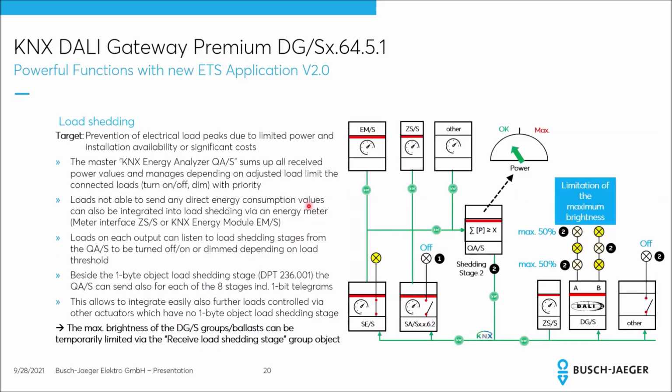And here you can see a typical example of such load shedding. Our target is to prevent load peaks and of course to reduce our cost. In the middle, we have our load control master, the KNX Energy Analyzer QAS. It sums up the power values of all our KNX energy meters. This can be, for example, our energy actuator, a switch actuator with an energy meter built inside. Or if you have, for example, an ABB EQmatic energy meter, via the meter interface ZSS, the optical interface, we get all meter values here on KNX.